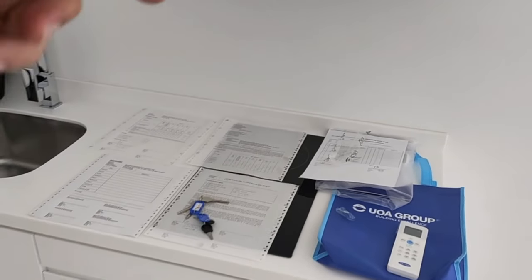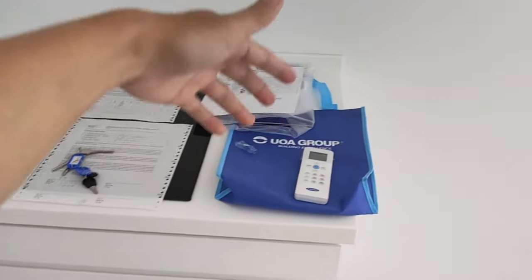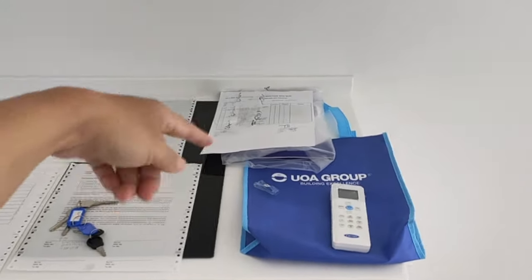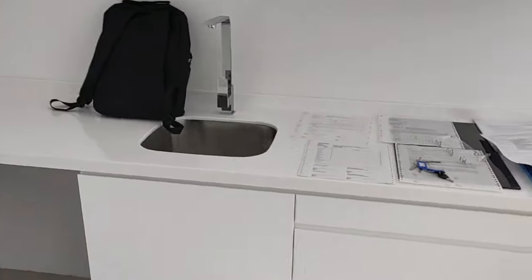Handover, so you will have the handover checklist, the defect list, your Porsche handover gift, and also your remote control all given. So there's a handover checklist whereby you need to sign when you do your VP. So it's very simple lah for this unit. It's just a studio unit.